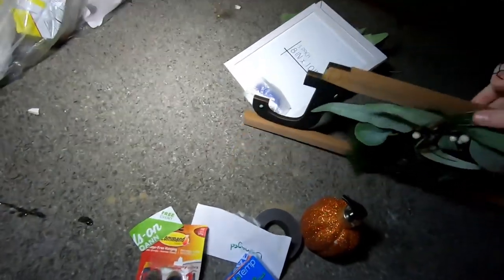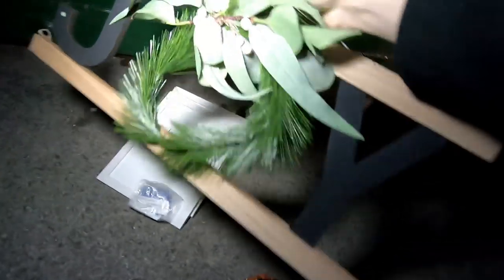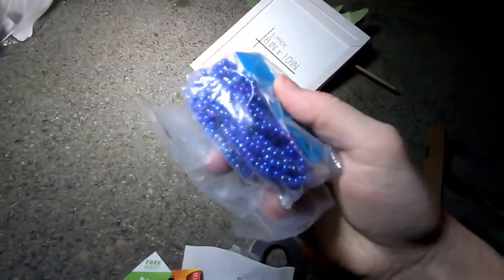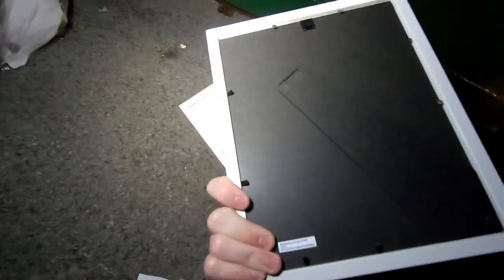This thing's pretty cool. Oh, backwards. Hang on. Just the side of it's chipped right there, as you can see, but the rest of it's fine. It says Joy. It's got a little wreath for the O. Taking that. We got little beads here. Jim found these. These are awesome. They're perfectly fine. The brand new picture frames.